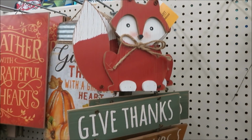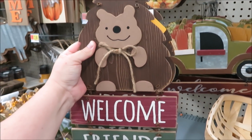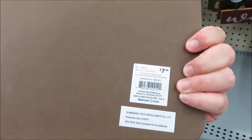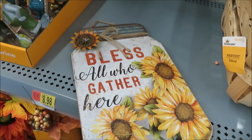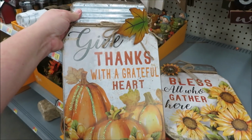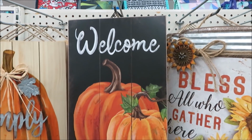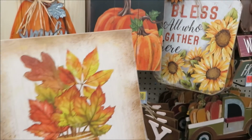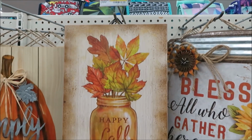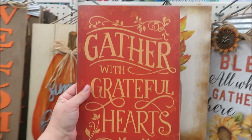Now we'll get into quite a few hanging signs, starting off with these little critters for just under $6 a piece. They have these hanging mason jar pieces. They are just under $8, and bless all who gather here in the sunflowers and give thanks with a grateful heart on the pumpkins. For $4.44, they have some really nice hanging metal signs. This one on black in welcome. They also have a happy fall mason jar, and this version in sort of a red, gather with grateful hearts.